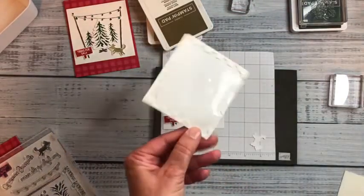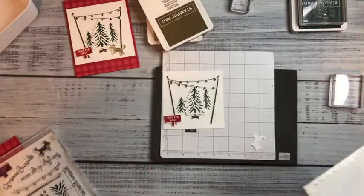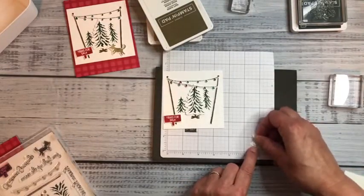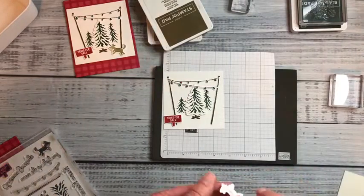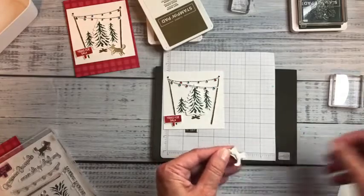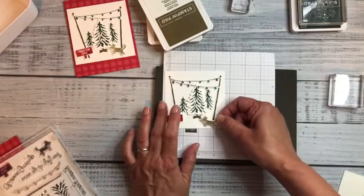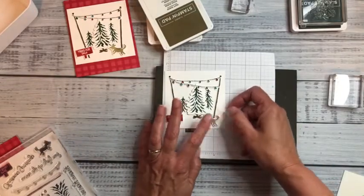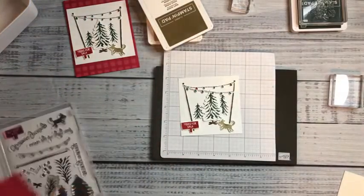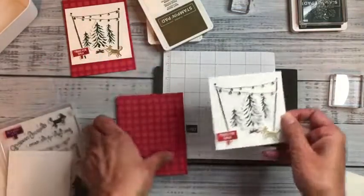And a dot on the end of his nose. I'm going to cut from the frame. There we go. This card is almost done. And this puppy is very excited to be there. Now I'm going to add dimensionals to the back of this.